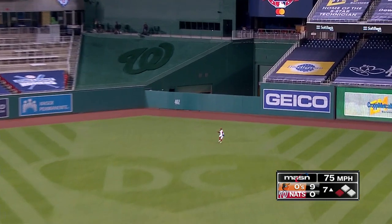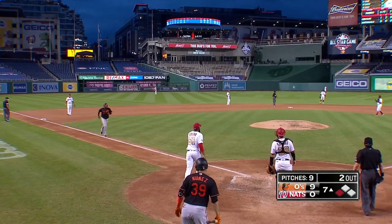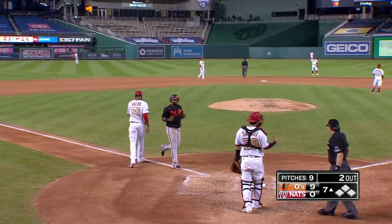Well hit to center. Robles back for it. Well, he's still 4 for 4 because that's a sac fly, and it's 10-0.